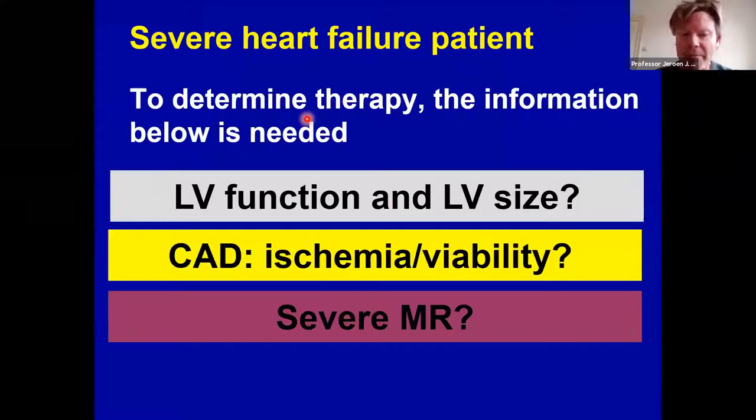We've spoken so far about LV function and size. I've taken you from ejection fraction towards strain. My belief is that in the near future, everybody will eventually do this strain. It's a much sharper, more precise, and more accurate reflector than ejection fraction. Let me give you one example. If this patient of mine has a severe mitral regurgitation, then his ejection fraction is maybe 25%. But half of that volume is not going through the aorta.